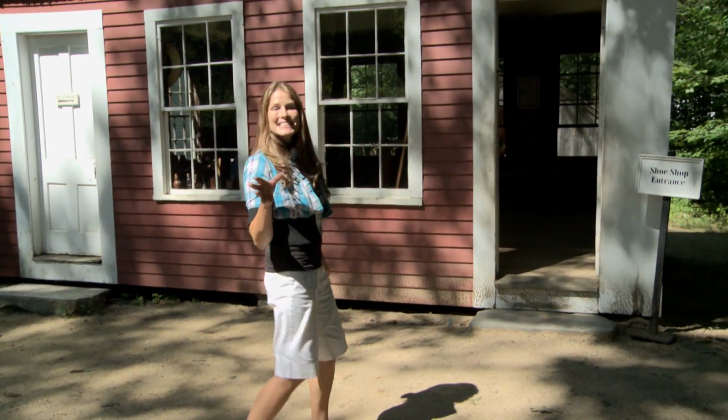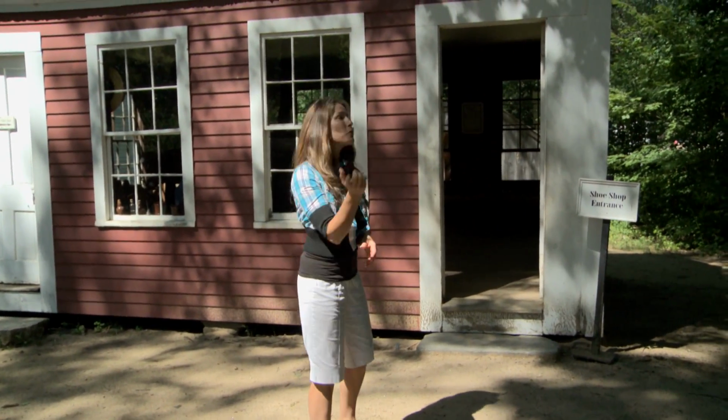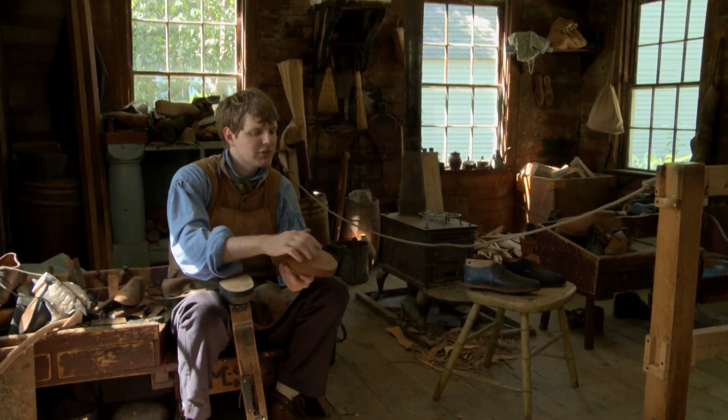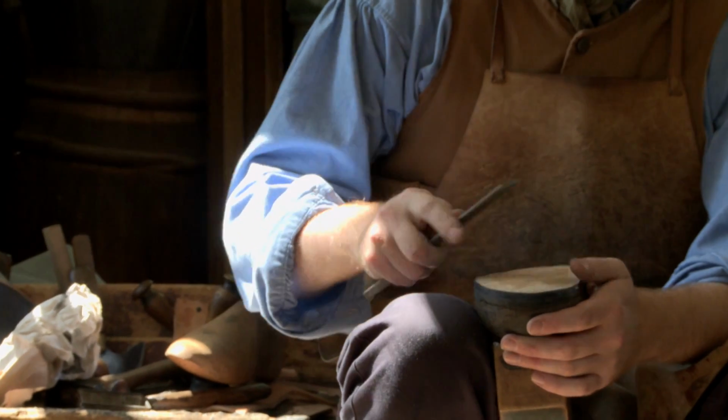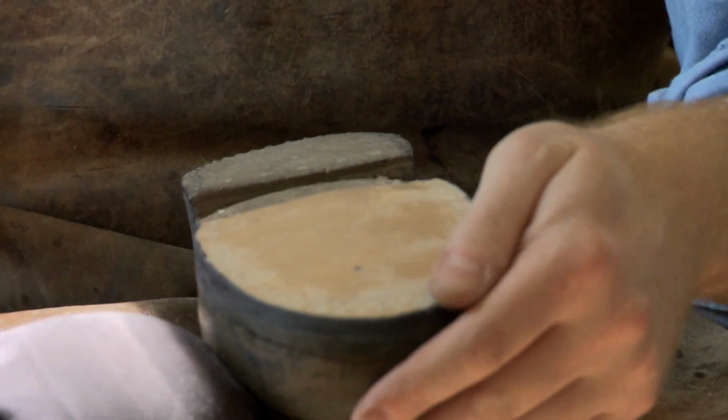This is comfortable. It's not that bumpy. I expected it to be very bumpy, but you're right. We're swaying on straps. Back in the 19th century, they didn't have shoe stores, so you would have to visit the shoemaker. Shoemaking was a very big business in New England, and in Massachusetts alone, they would make about 15 million pairs of shoes a year.